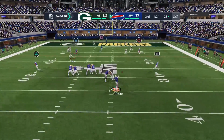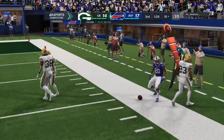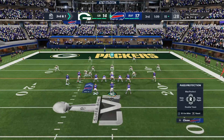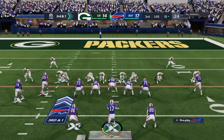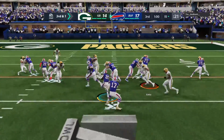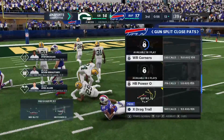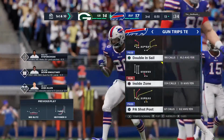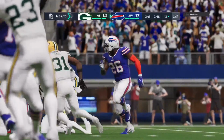Allen will try again on 2nd down. And that's complete to Zach Moss out of the backfield. 9 yards, not quite enough, and they'll be left now with 3rd and 1. Came up a little short on the last pass play. They'll try and run for this with Moss. And he takes it down to the 13 and picks up the 1st. That's good. It'll be a pickup of just 2, and the Bills will move the chains. 1st and 10 at the 13-yard line.